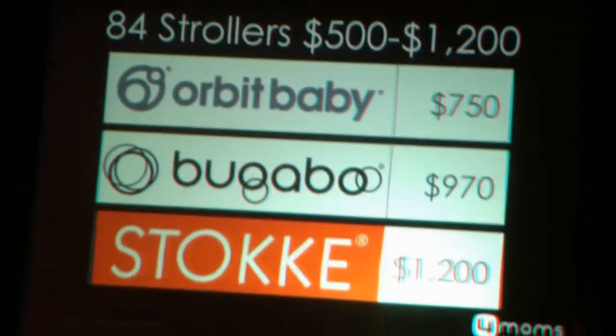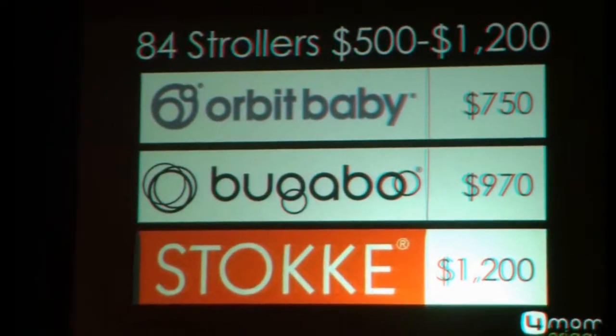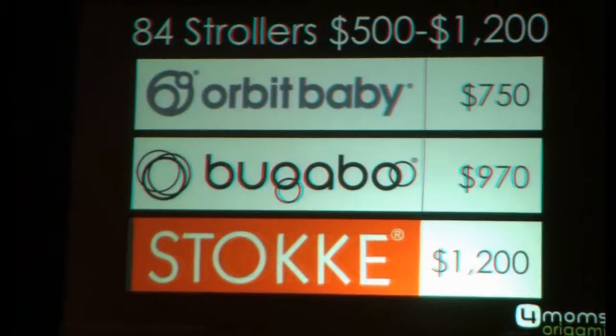And within these expensive categories, they haven't added any intelligence, they haven't made the products any more sophisticated, they haven't added electronics. What we've done is we've brought the Origami to market with this incredible list of features at a really just fantastic value price of $849.